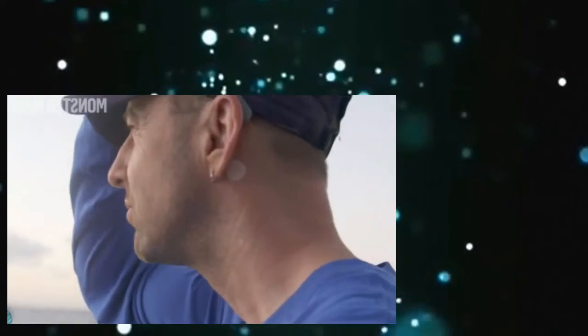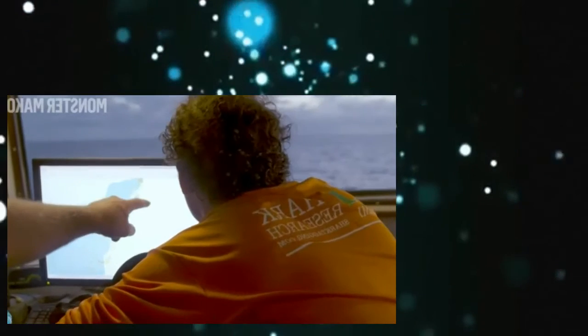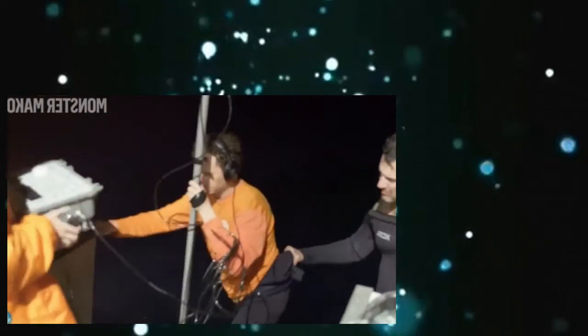But finding a small black fin cam in the vast ocean is not that easy. As night falls, Neil listens for the telltale signals from the fin cam with a portable acoustic receiver. Still no luck. The fin cam is lost. Maybe forever.